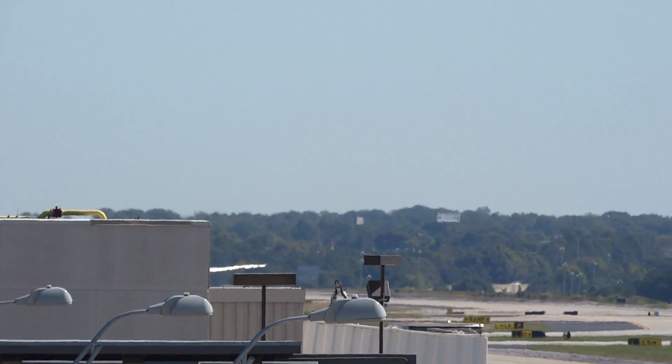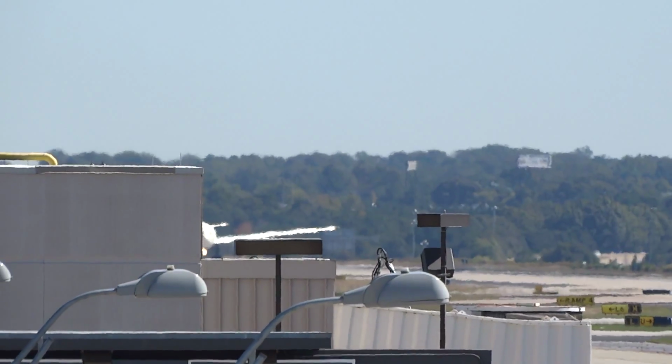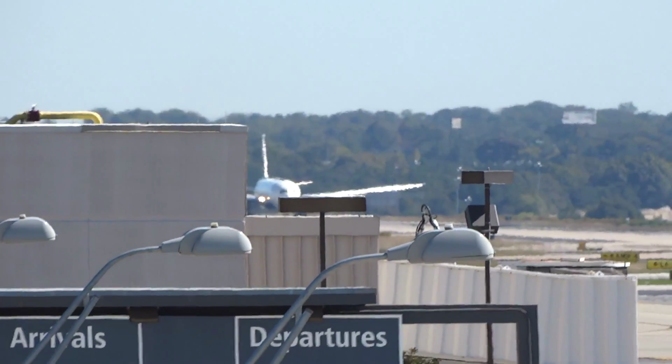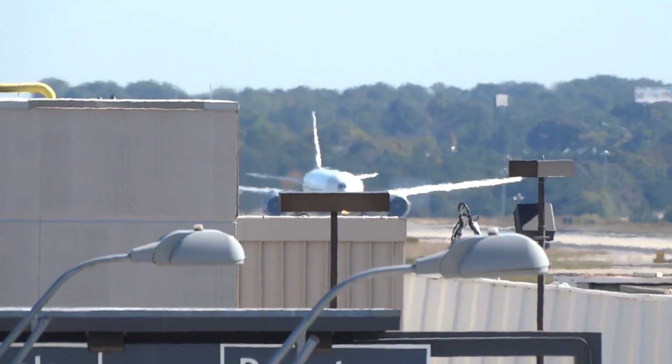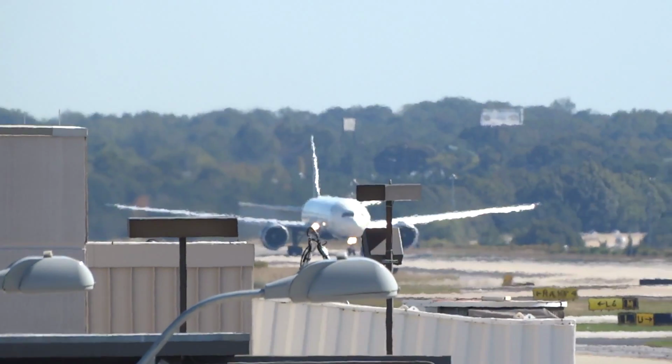And that, right there, ladies and gentlemen, is what we have been waiting for, 2 minutes and 30 seconds now. Delta 95 Heavy reveals itself out from behind the wall of doom, looking majestic.